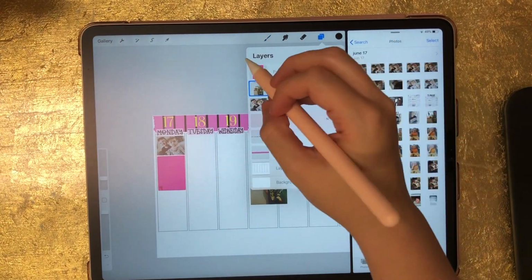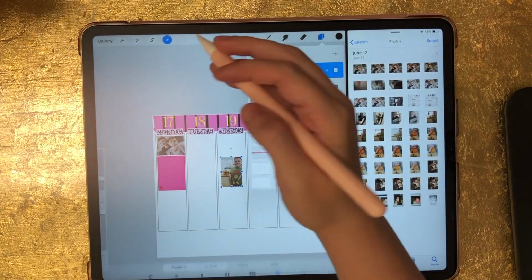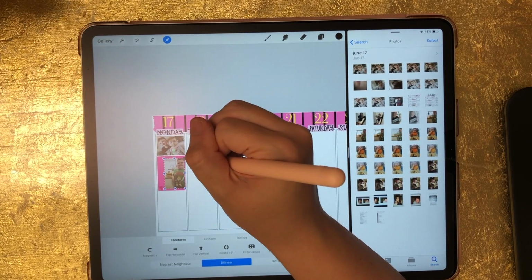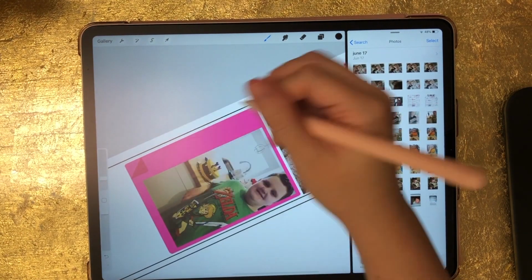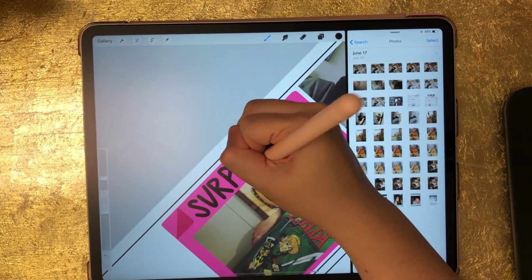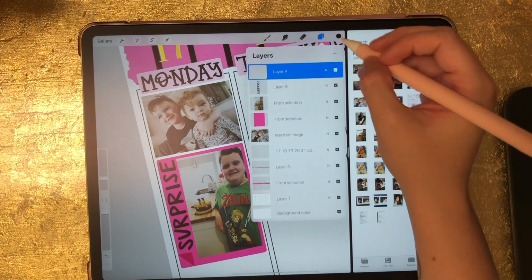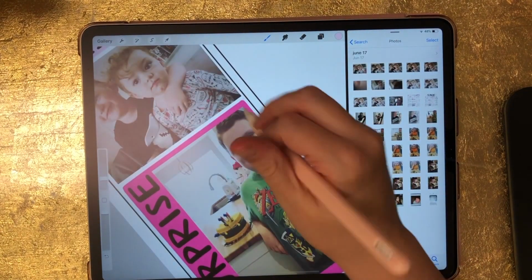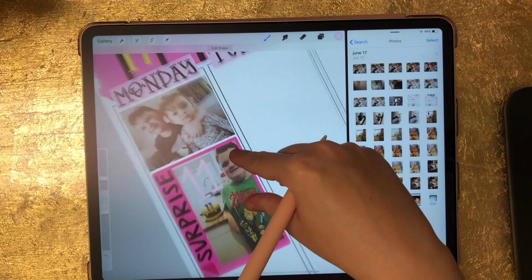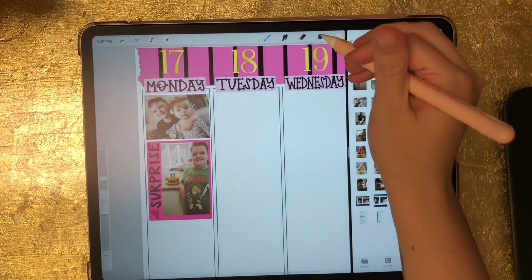So now what I'm going to do is I'm going to move this picture of Sunny over to the Post-it note. And first I need to move this layer on top of the Post-it note so it shows up. And I'm going to put it right here. This way on this note, I'm going to write surprise. And now in a lighter shade of pink, on top of this picture, I'm going to write the number 11. No, I'm not. That looks like crap.